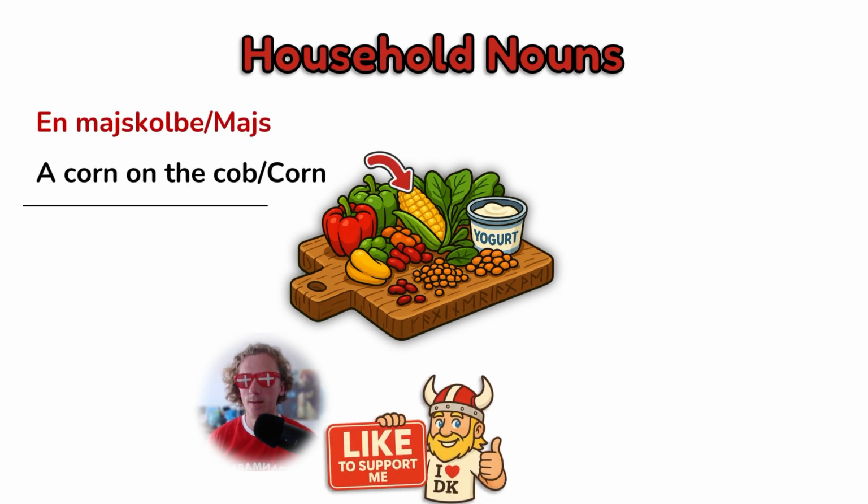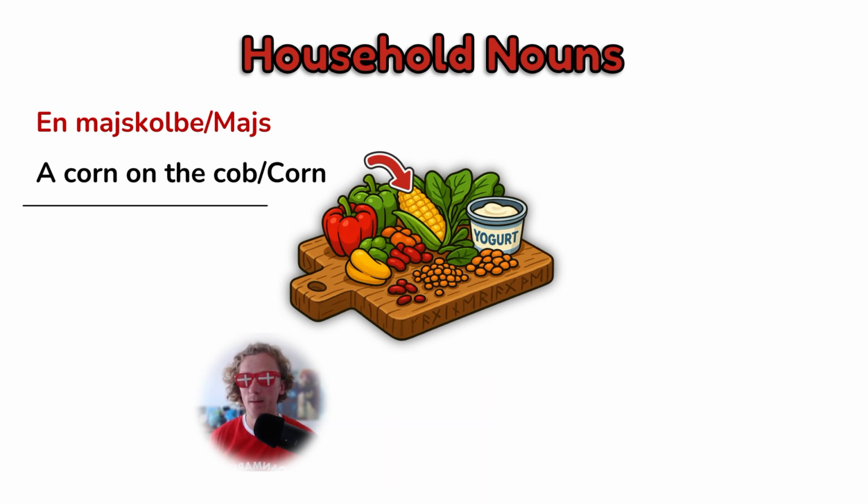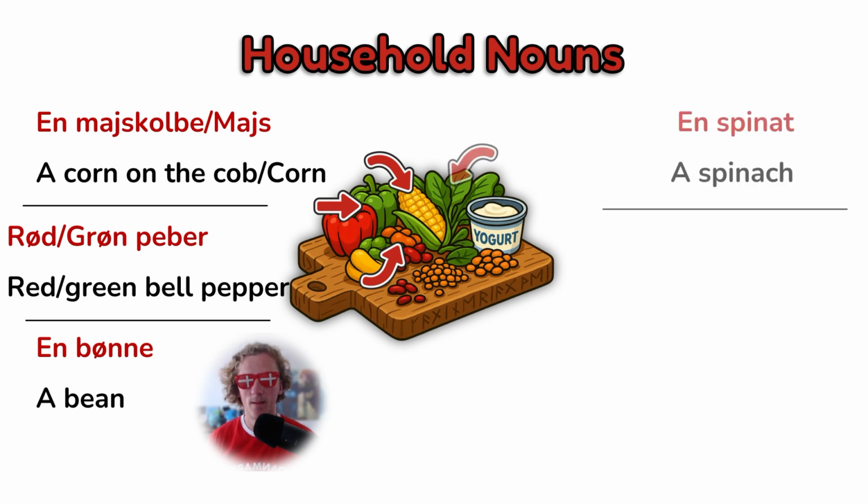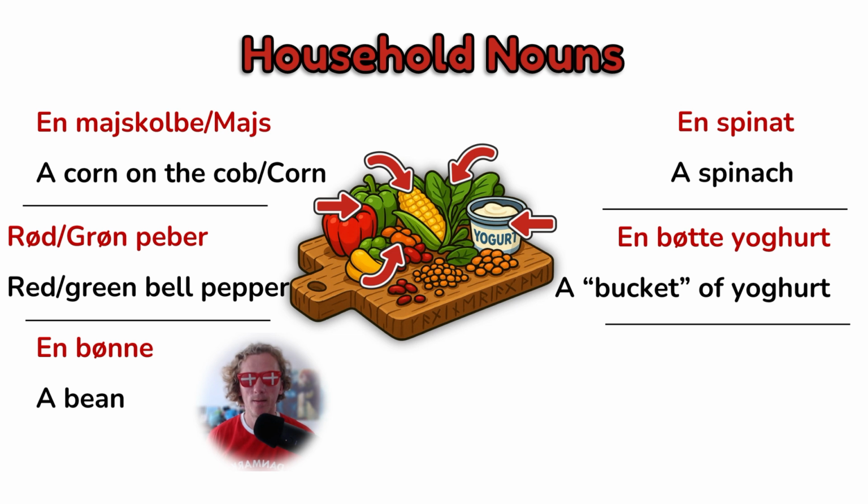En majskolbe, or majs, means a corn on the cob or corn. Rød peber, grøn peber, red or green bell pepper. En bønne, a bean, even though you will often hear this in the plural, which would be bønner, beans. En spinat, a spinach. En bøtte yoghurt, a bucket of yogurt, not a full bucket per se, but this is how we in Danish say the containers that you see in the picture, the classic plastic containers from the supermarket. En bøtte yoghurt.